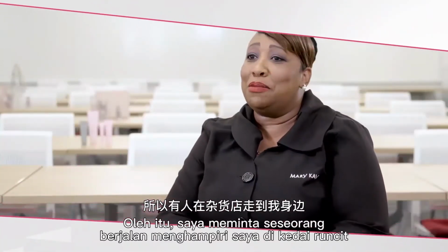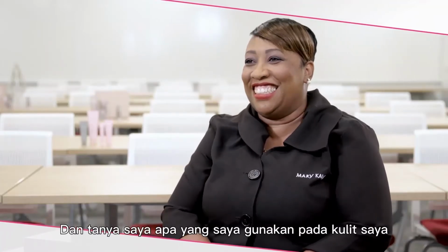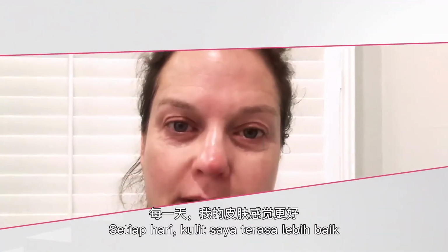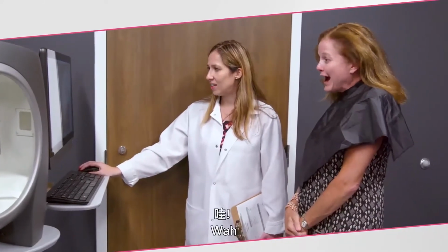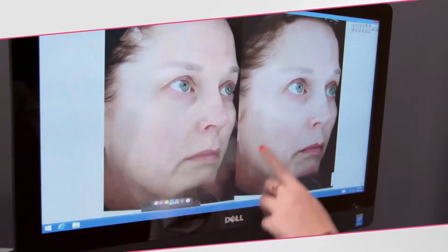So I had somebody walk up to me at the grocery store and ask me, what did I use on my skin? I know for sure the dark spots because I don't have to cover up as much, so that's a good thing. Every single day my skin feels better than the day before. It feels firmer. Wow. It just really does.